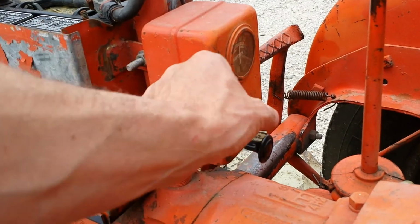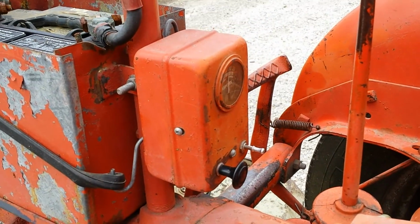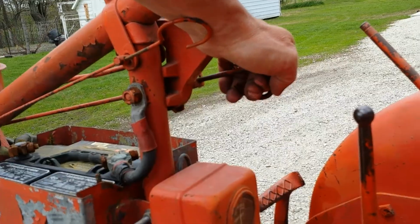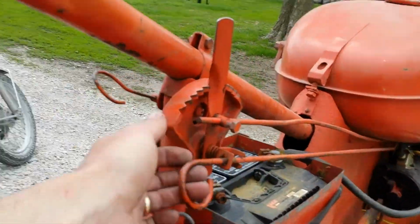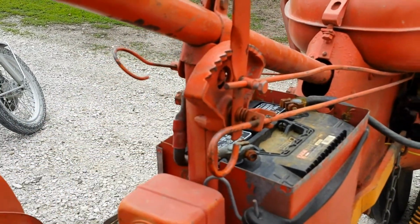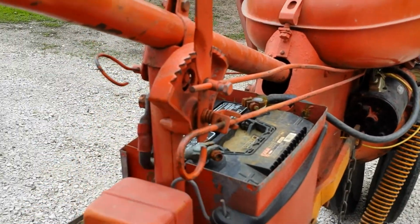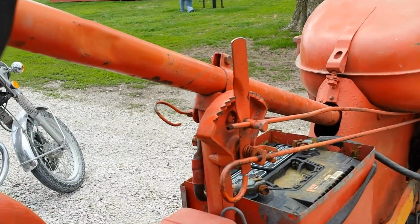So this is the charging system here. This is the on and off. We took the key switch out of it, because I lost the key. So we'll start this thing up. It actually starts better than that. I had it on choke. I shouldn't have choked it.